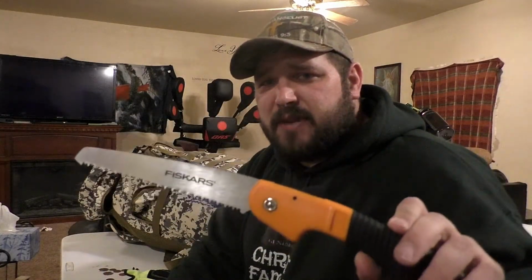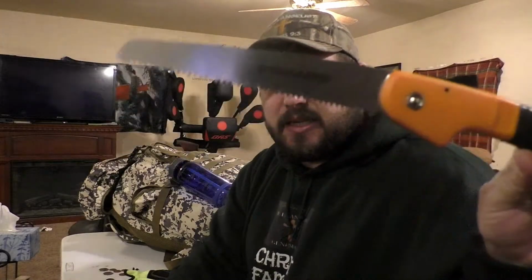Are they as good as a Silky Saw? No. But was this like 17 bucks? Yes. Does it have aggressive teeth? Yes. Does it get the job done? Yes. I've never had a problem with it. It's locking and it's good locking. And I like this feature.